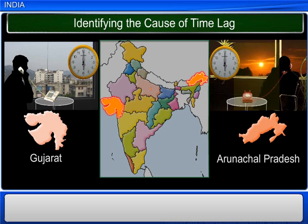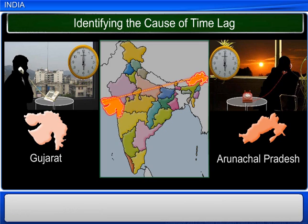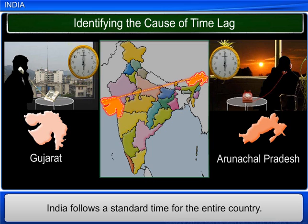This happens because of the huge longitudinal expanse of the country. There is a huge distance between the eastern and western endpoints of the country. This leads to a time lag of 2 hours between the local times of the two places. However, in practice, the clocks in both locations will show the same time, because the entire country follows a standard time.